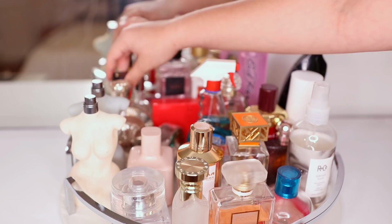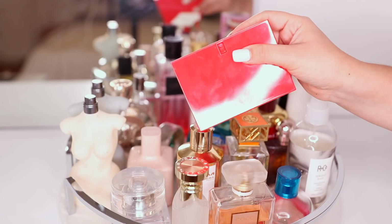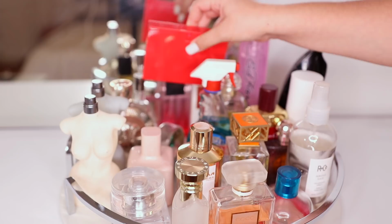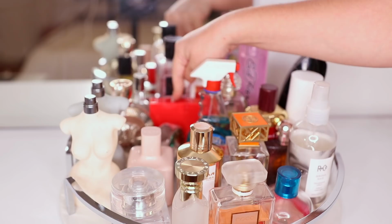This one I actually got a lot of comments on. This is Gucci Rush. The story about this one is, this was my first designer fragrance, gifted to me by my dad. That's why I repurchased it, just for memory's sake. It does smell very unisex, spicy, very different. This is a very unique scent. I really can't pull it off anymore, but I got a ton of comments on this one, that your mom loves it or that you love it. So Gucci Rush, it's harder to find, but they do have it on Sephora.